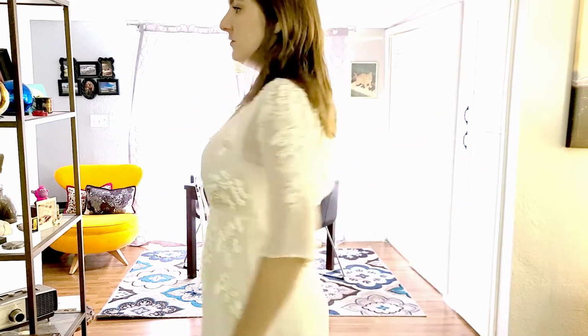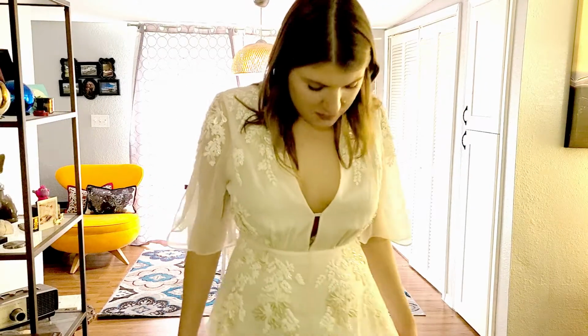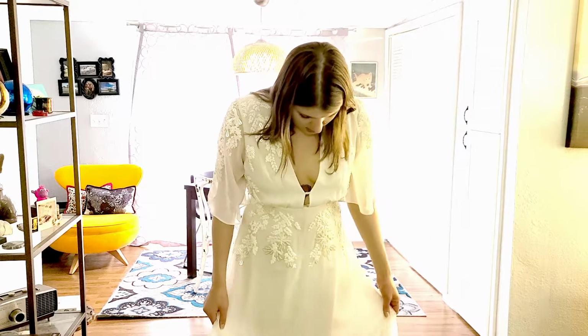I do think it's flattering. I think the beading is very beautiful. It feels kind of vintage, which is definitely my style. I think it would still go with everything else I've planned for the wedding.